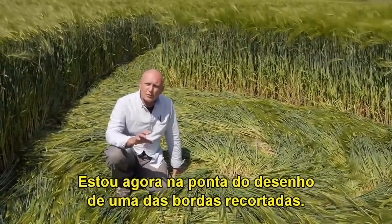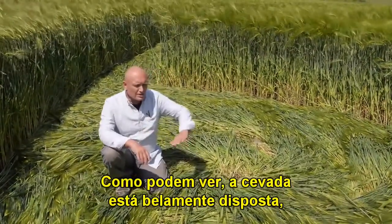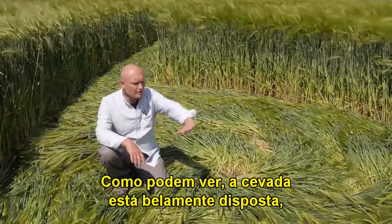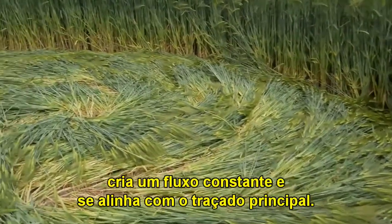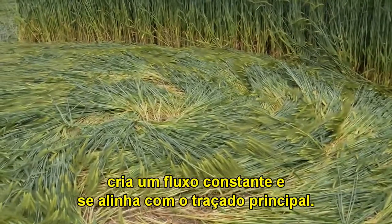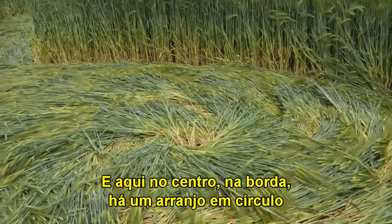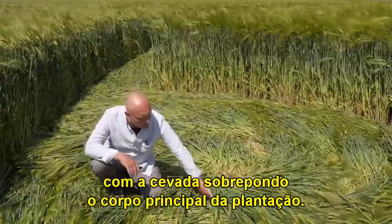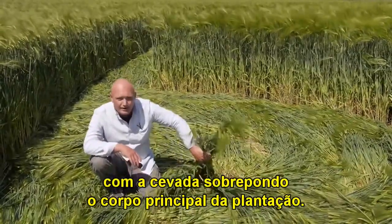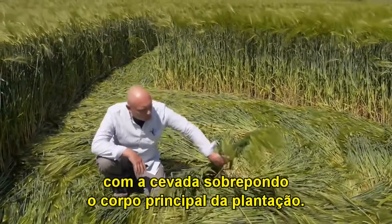Come and join us. I'm now at the edge of the design on one of the scalloped edges, and what you can see is the barley is laid down beautifully, cutting itself into the standing crop, flowing around and laying itself back over the main pathway. And at the centre here, just at the edge, there's a circle type design where the barley itself is laid over the main body of crop.